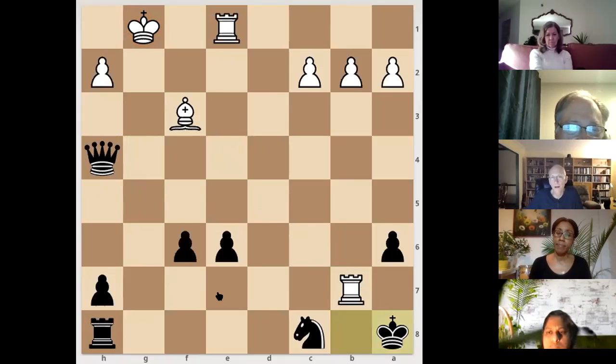How about Rook B4 now? Yes, now rook b4, right? Because we already cleared all the pieces away here.